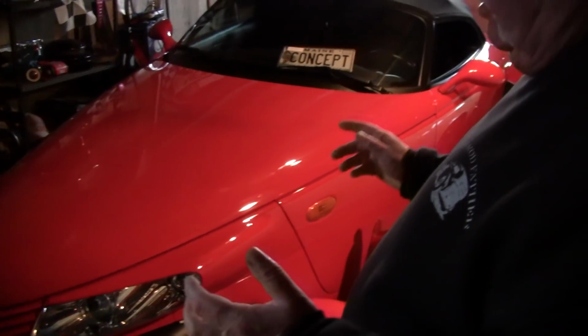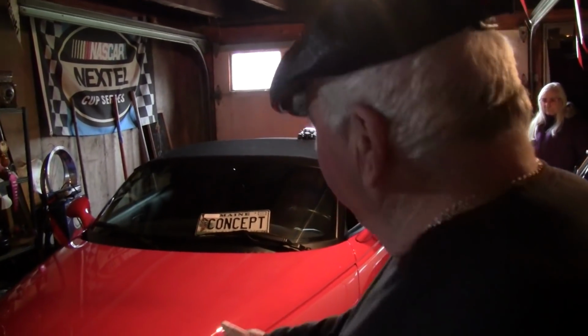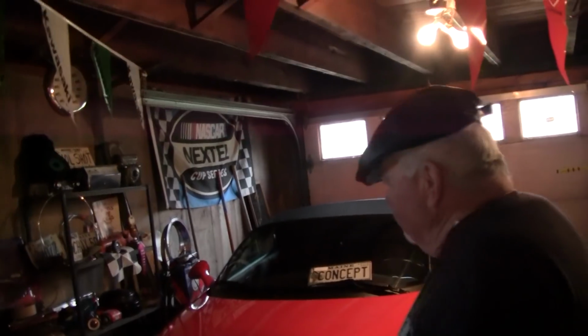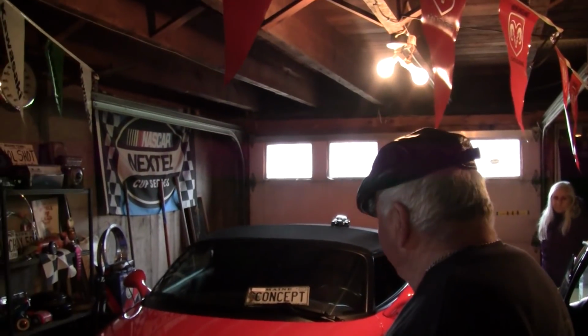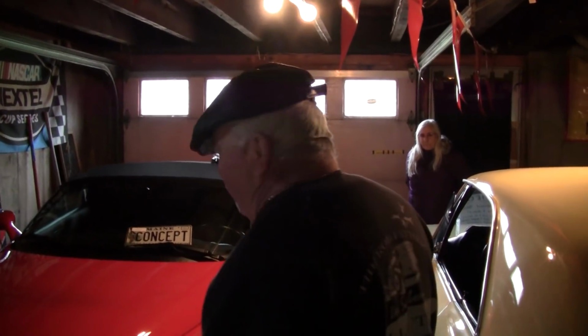Chip Foose did a lot of designing on this. It's like a '33 Ford, very similar. That grill just slants back a little more and stuff. But you talk about something drawing a crowd. Every time you park it, there's a crowd.